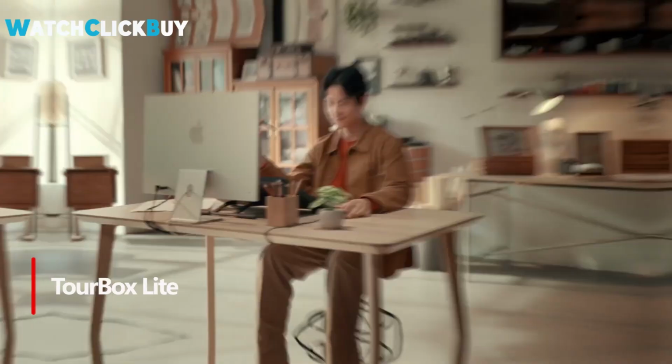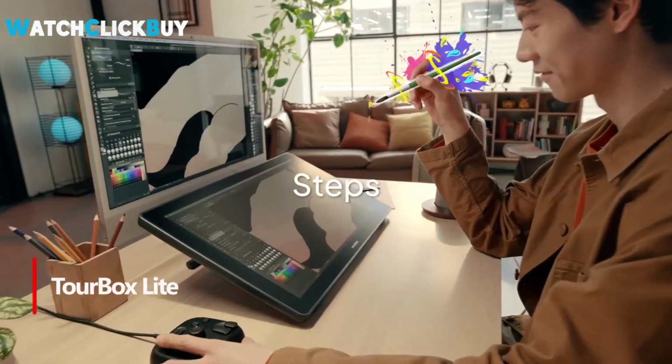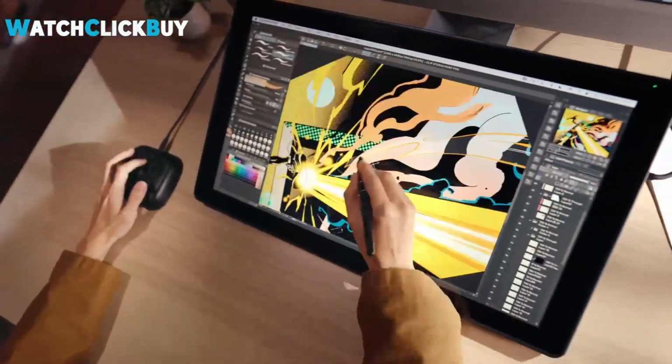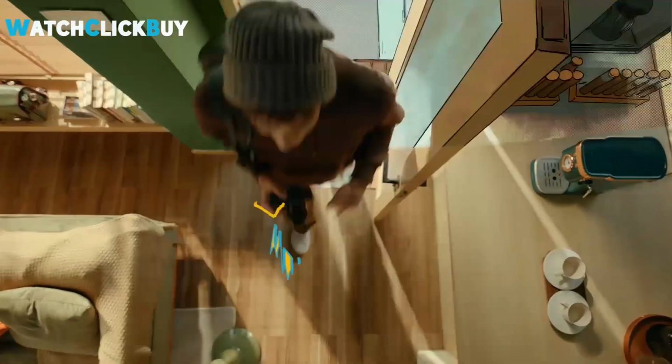4. A game changer for creators, TourBox Lite provides an easy-to-use, customizable tool to enhance your creative workflow. Compatible with tablets, pen displays, and mice, it increases efficiency by over 50% and simplifies complex programming tasks for comics, animation, video editing, and design.